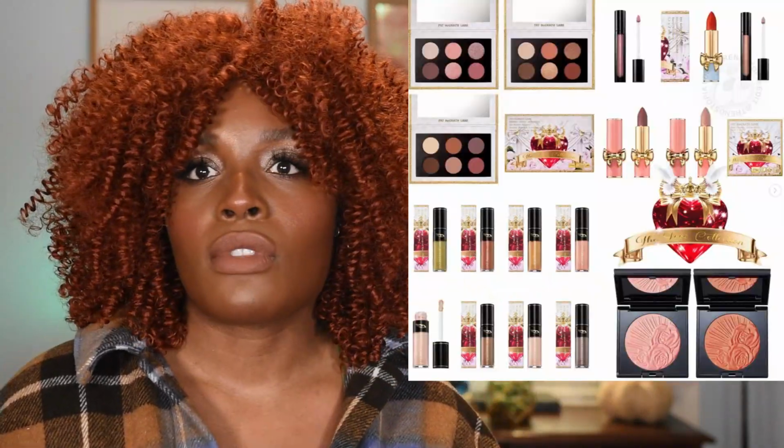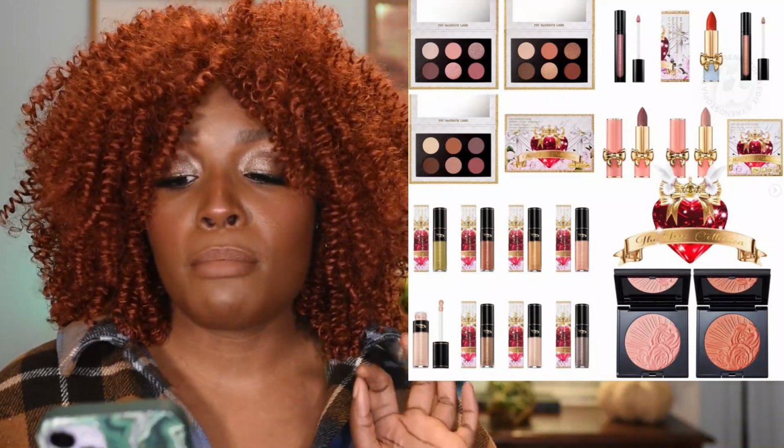Pat McGrath has come out with her Love collection. She has 2 re-promoted powder blushes.